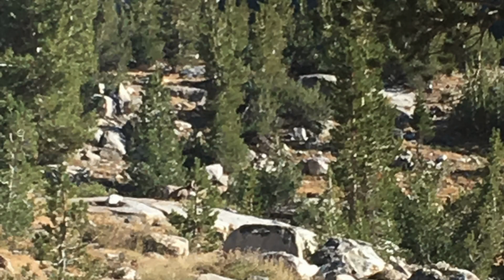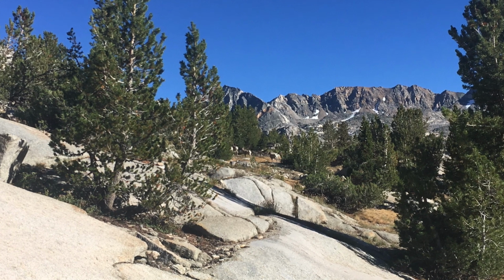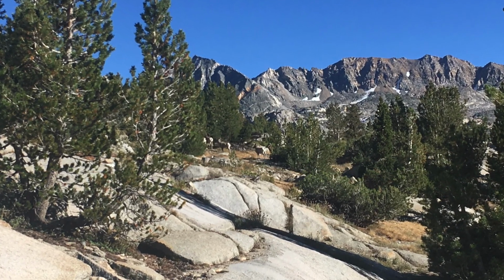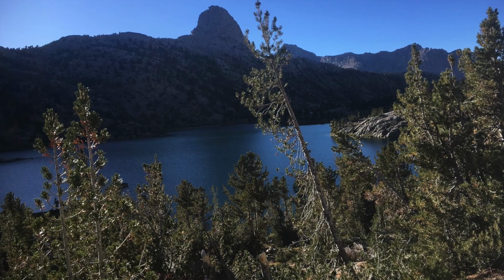Now in these next 2 pictures we caught a rare glimpse of a herd of bighorn sheep. They moved along rather quickly, so we didn't get too many pictures of them. Then we made it to beautiful Rae Lakes.